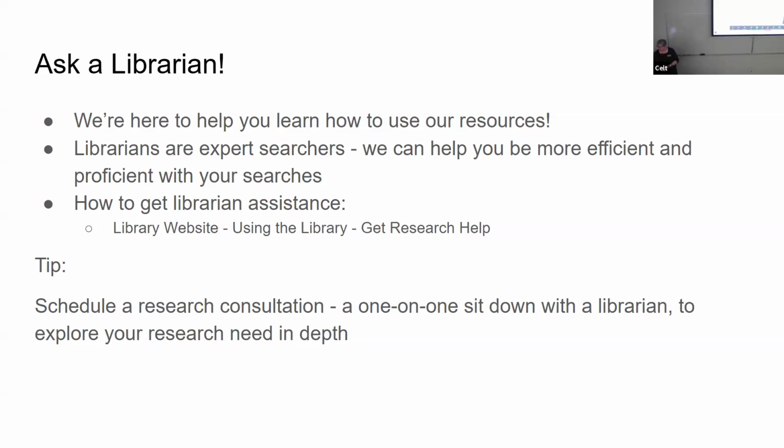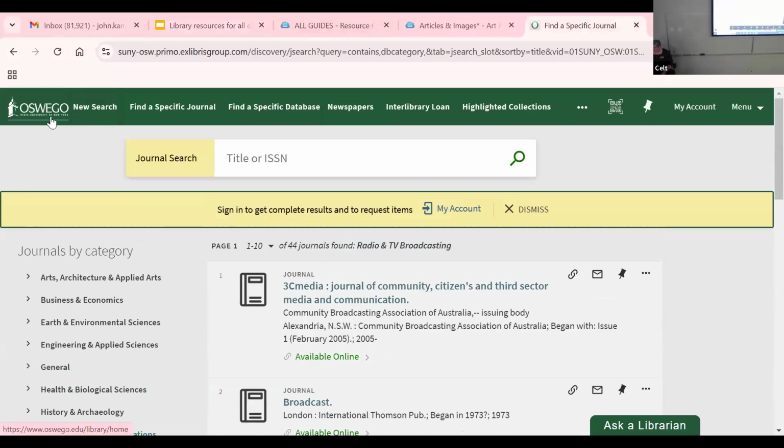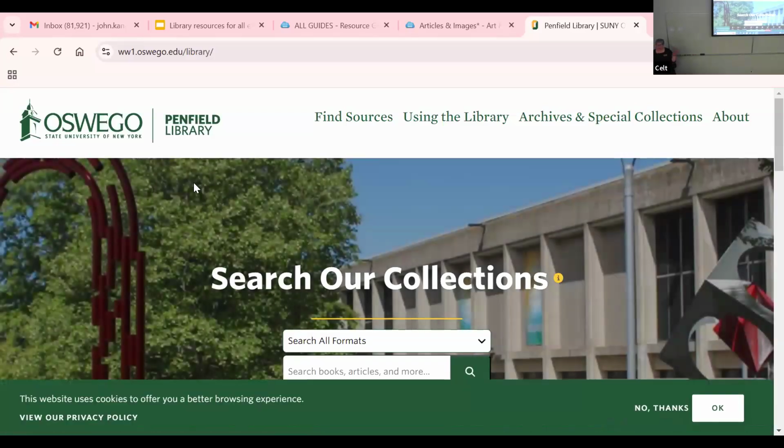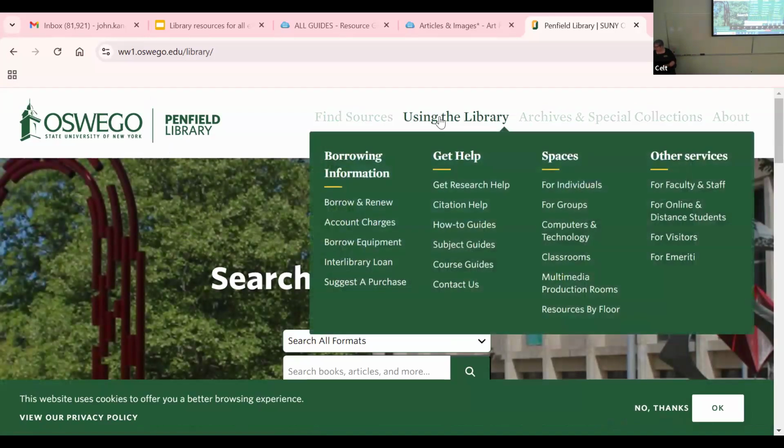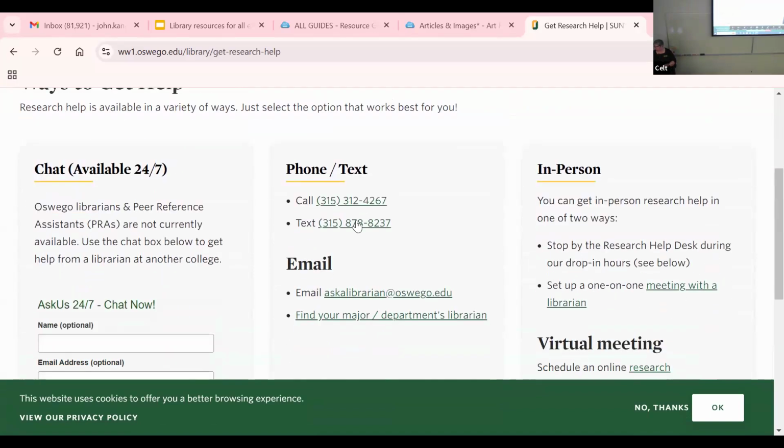So how to get librarian assistance? You're going to go to the library website, using the library, and get research help. Let's just take a look at that too. Whenever I'm in one of the catalog searches, if I click on the logo, then we come back to the library homepage. So you're going to do using the library, get research help. This outlines the ways you can get help.